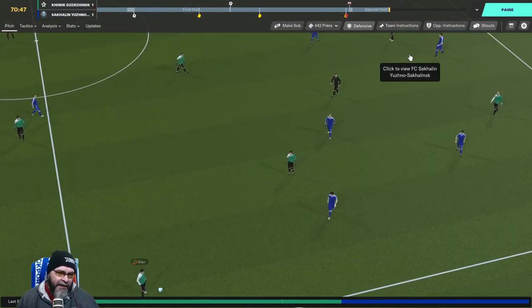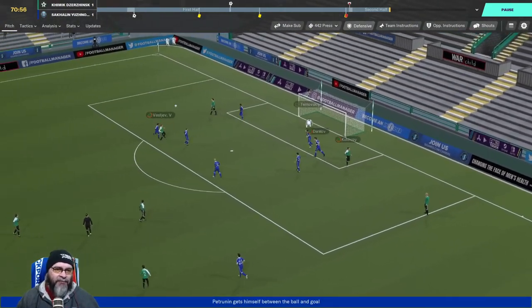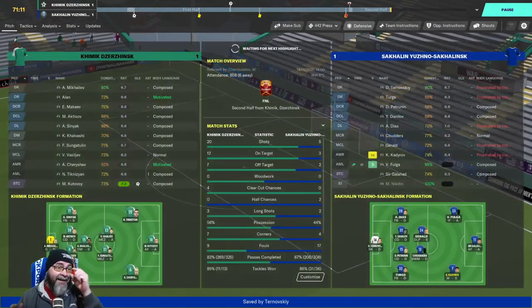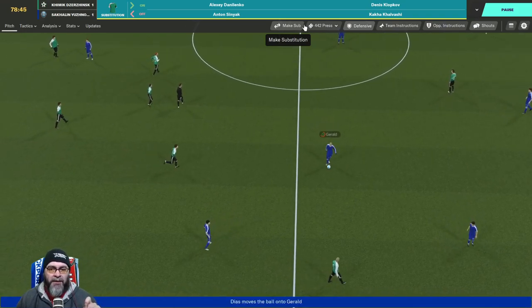We're down to 10 men, right? It's 1-1 with 20 minutes left. I think saying tighten up is realistic. Right? I don't think there's anything wrong with saying that. It's like, okay, we're drawing away from home against a mid-table team. This is a great result. Let's take it. Oh, no, I'm frustrated.